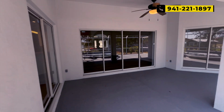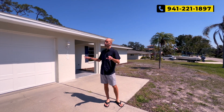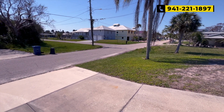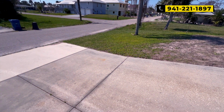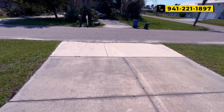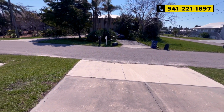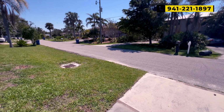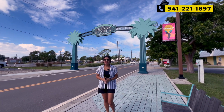But let's check out the next home. House number 2, not only has the house got some cool updates, but the location is awesome. So first of all, you are very close to Lemon Bay, and as you can see, this lot is very elevated, which is awesome because there's a little risk of storm surge by being so close to the water, but you're also a 15-minute walk to downtown Englewood on Dearborn Street.